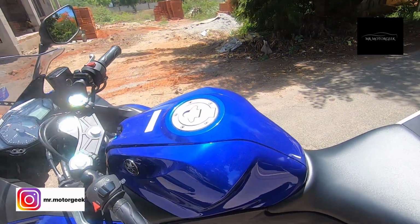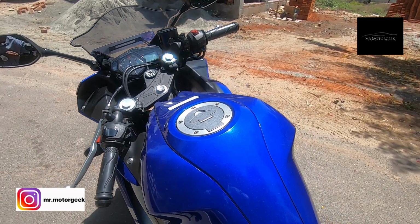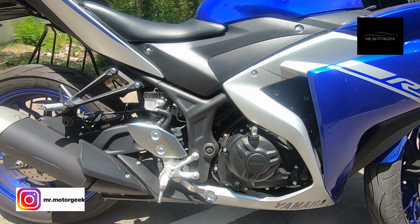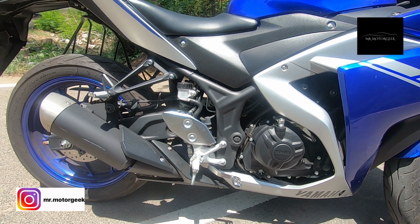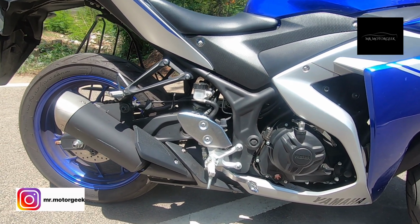The tank is designed in a muscular manner and looks sporty for sure, and the capacity of the tank happens to be 14 liters, which is pretty decently sized. This bike has a 320cc liquid-cooled 2-cylinder motor which generates 42 horsepower at 10,500 rpm and 29.6 Nm of torque at 9,000 rpm, which makes this motorbike a claimed beast.